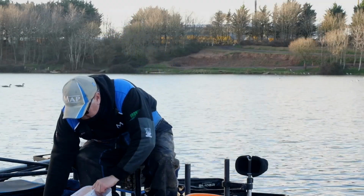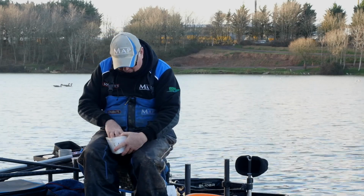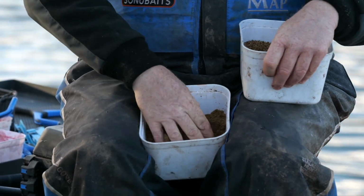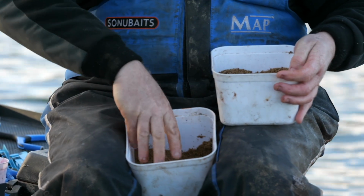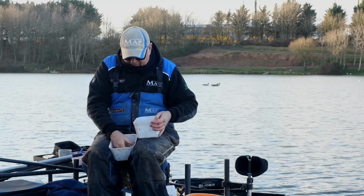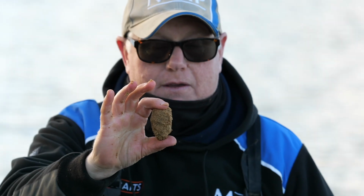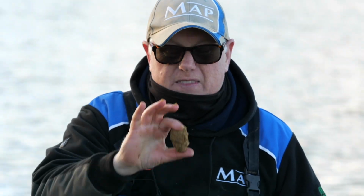So I'm just going to put them down. I'm just going to show you what I fed. So I've got here some fishery micros, and I've also got some Thatcher's Original groundbait, and all I did was put a few micros in with my groundbait, squeezed it tight, and that was my initial feed that I put on that pellet line. Now, I did expect to top up, which I have done throughout the day, but initial feed, that was it.